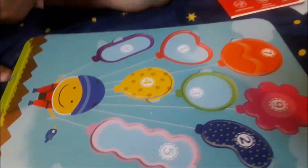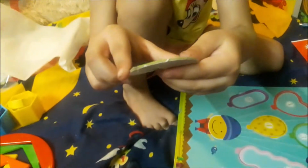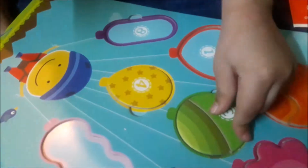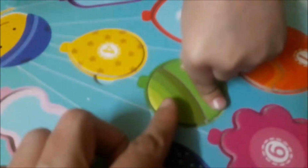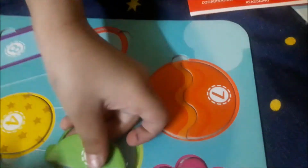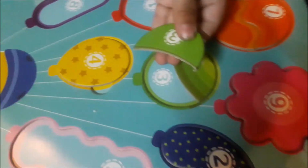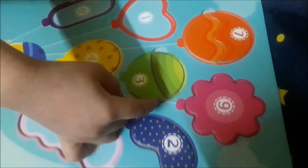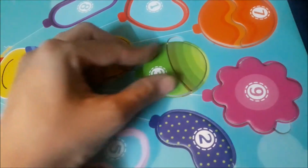What number is this? 3. Where is the number 3 balloon? Okay. Put it. Let's fix it. No. Can't? Okay. You can probably fix this one up and this one down. So we just have to switch there. Oh no. How can we switch it? Yes, we can. Okay. Yes, you've done it right. Good.